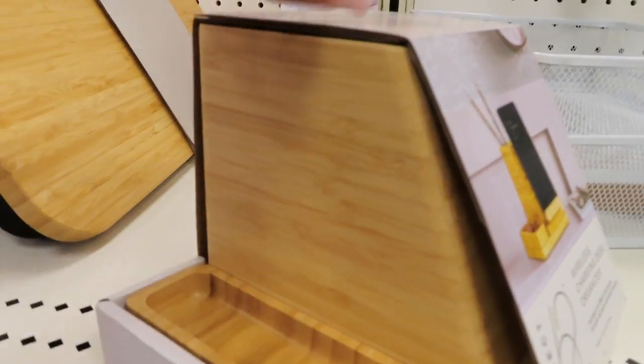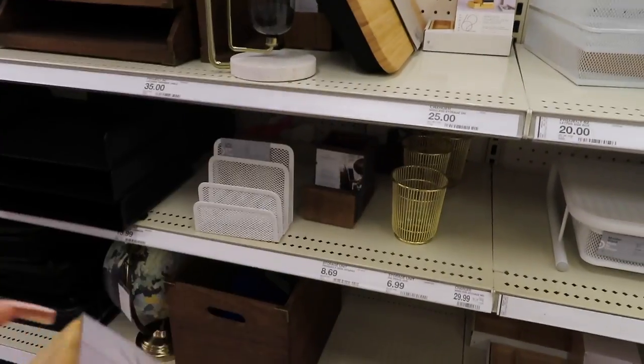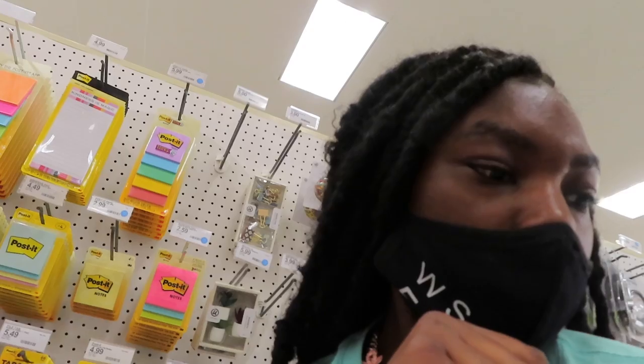I might buy this because I was gonna get one from Amazon, but I might just get this one because it has a charger with it. And that is so cool. Ooh. Okay, no, I don't need all that. All right.